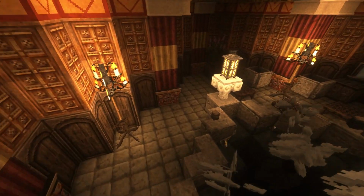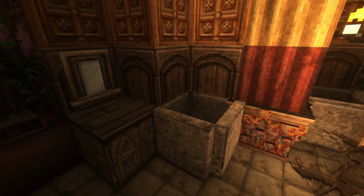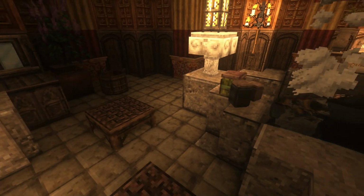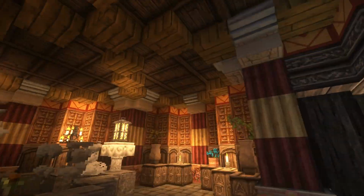And since we're in 1.12, we can't waterlog slabs, so this is kind of the best way of doing it. And then, in the back, we have some areas to get yourself ready, wash yourself before you jump in, and you can sit here and do your thing. And I love the ornate wall decorations we have here. Looks pretty fancy.